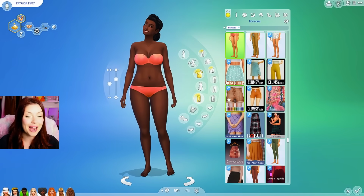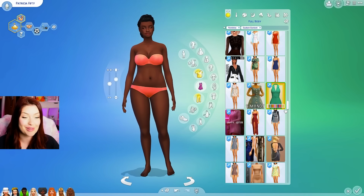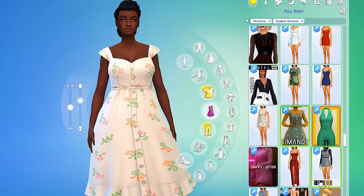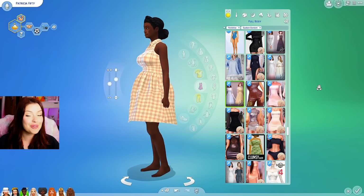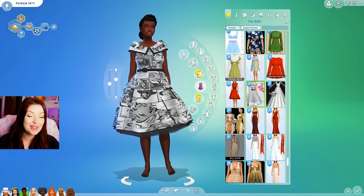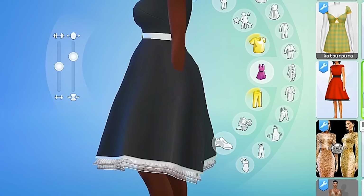So for our sim, I definitely want to do the big poofy skirt. I have quite a few dresses for this, both new and old. Like this one here kind of has that big dress silhouette. This one has some really pretty swatches. I also have this one, kind of a more accurate neckline, I would think, on this one. I've got this one. Some of these are so big that they literally just like devour our Sim's hands here.